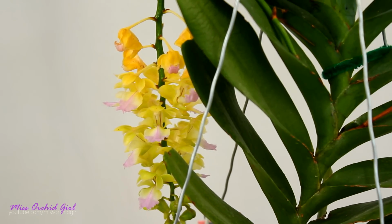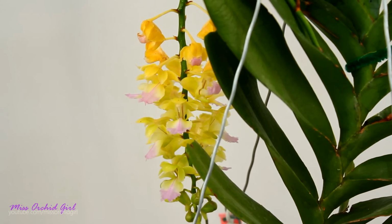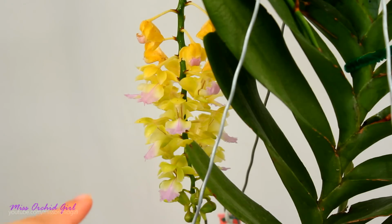And if the orchid is in very good health and has a tremendous root system, the cluster can be quite long. There are a few varieties that actually produce very long clusters, and the Retusa is one of them. Oh, she's on my wish list. But anyway, the houlletiana can produce a better display than this, obviously.